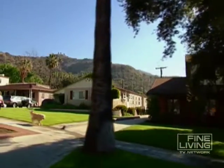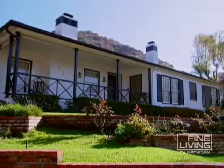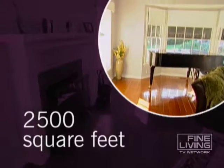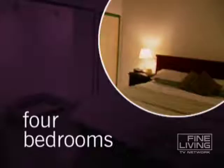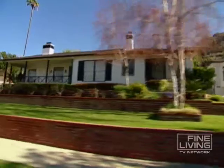We noticed immediately that there were people walking the neighborhood, families walking outside, so we really got a sense that not only was it a safe neighborhood, but a close community. So here's the snapshot. A 2,500 square foot character home with original details like mahogany floors and stained glass. 4 bedrooms, a kitchen on the small side, and a swimming pool in a friendly, well-manicured neighborhood in Glendale, California.